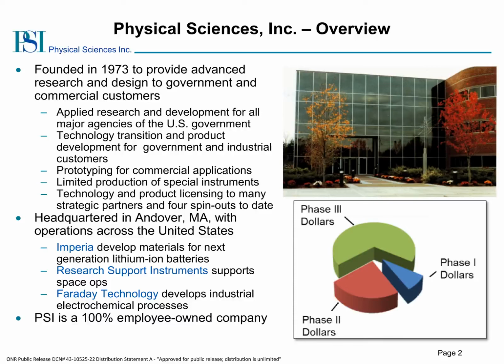Physical Sciences is a small business located just north of Boston in Andover, Massachusetts. For over 45 years, we have developed innovative solutions for numerous DoD customers. We have a multidisciplinary staff that allows us to tackle even the most complex problems and generate working prototypes for commercial application. Working with corporate partners, Physical Sciences then establishes a commercial business, a joint venture, or a licensing arrangement to promote rapid technology transition.